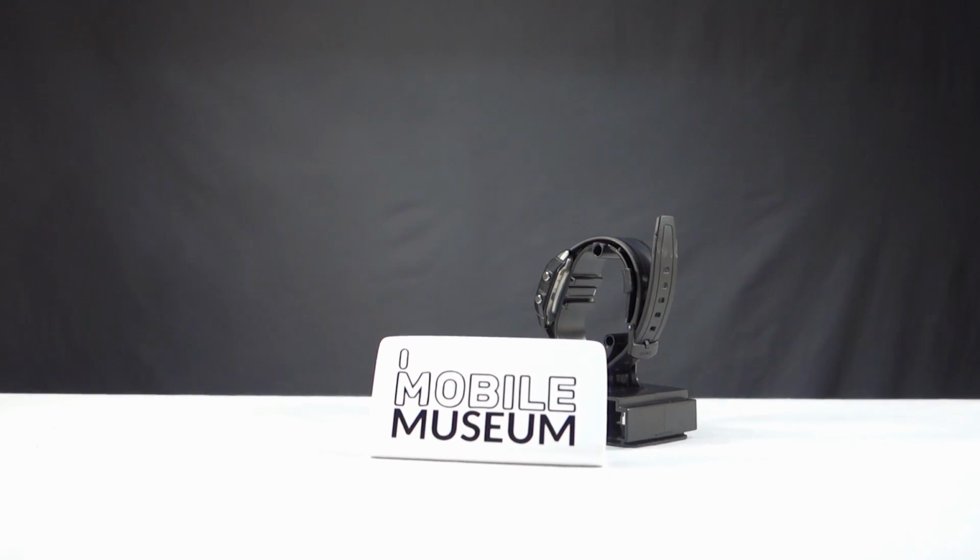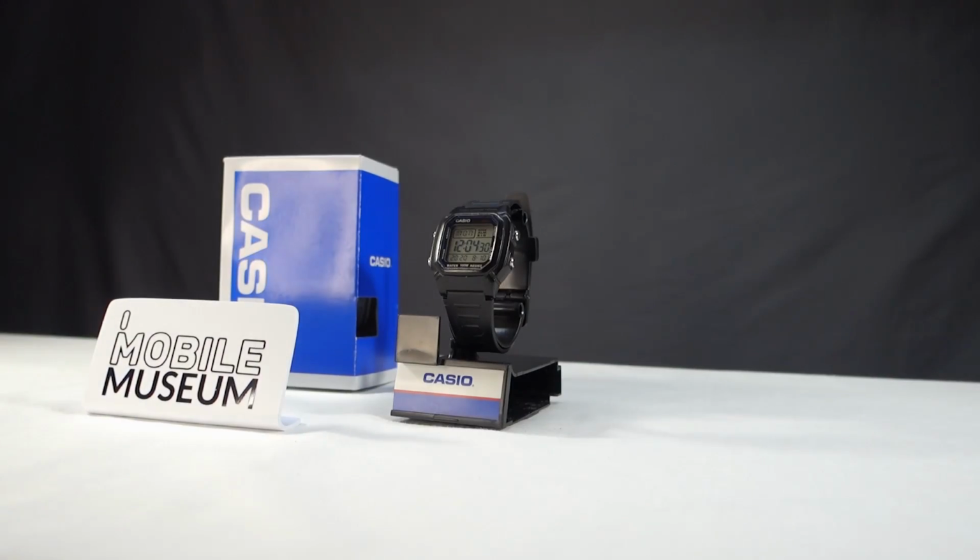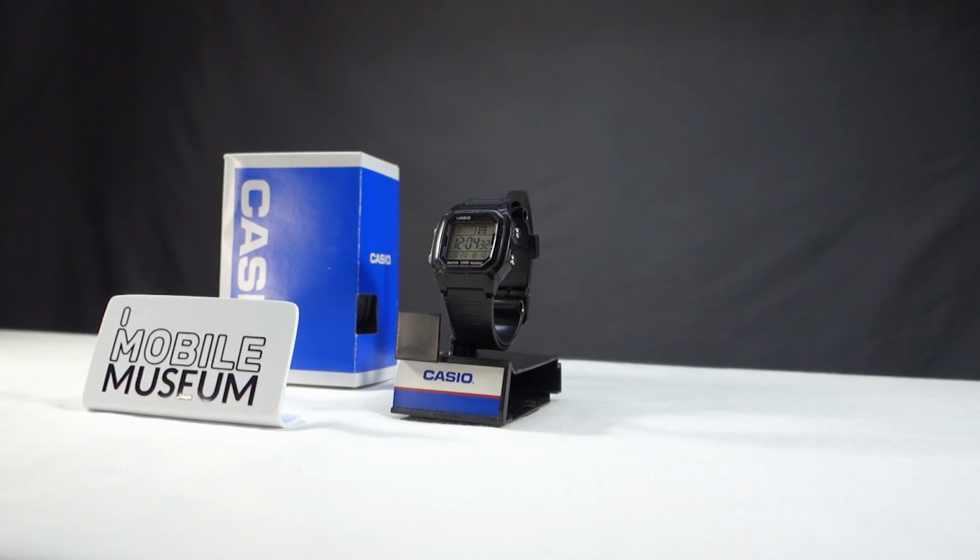Various shots that are similar to the opening shot are displayed with the Casio watch on a watch stand beside the Mobile Museum label. It is the foundation on which I rely on when I wake up on a flight to check the time, but I can't trust my phone because it can't decide which time zone to put me in. Or when I go swimming in the beach and there isn't a clock nearby.